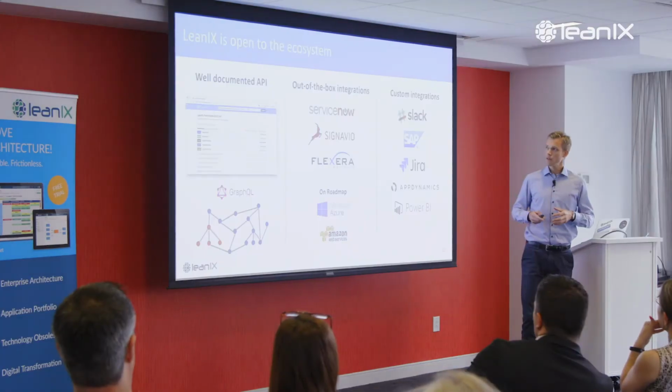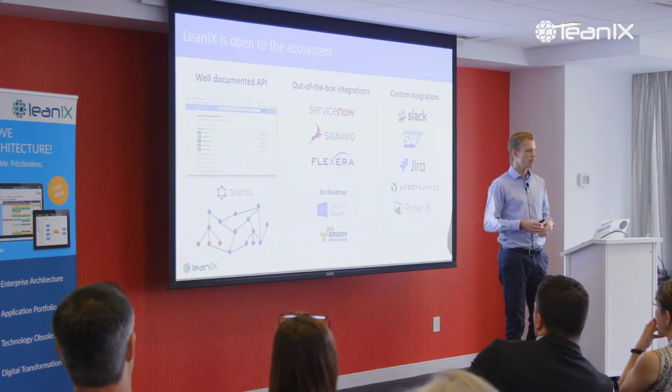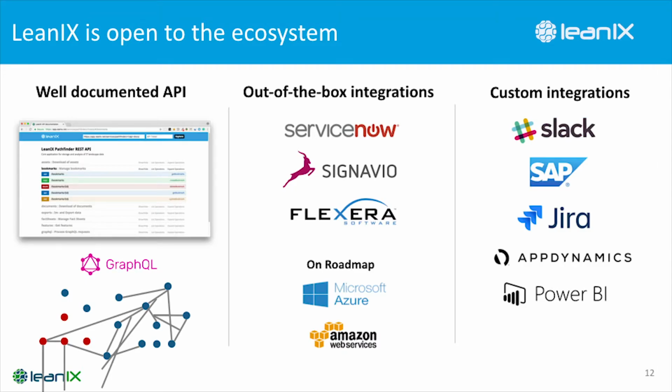So one of the important things we as a tool vendor can bring to the table to help with that issue is that LeanIX is very open for an ecosystem. And we do that in 3 areas. The first area is that our mission is to be API first. So we come up with a well-documented API. You see here all our APIs in our services are documented using Swagger.